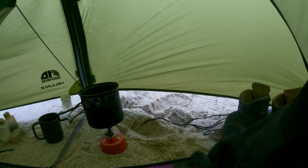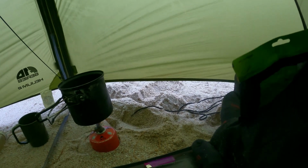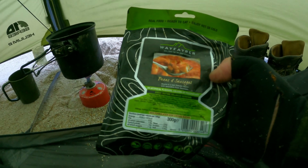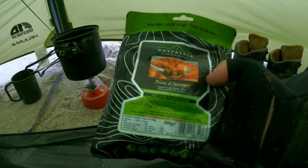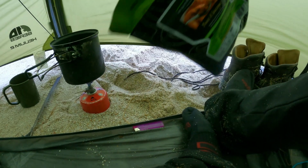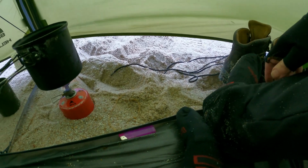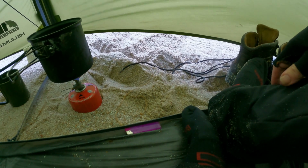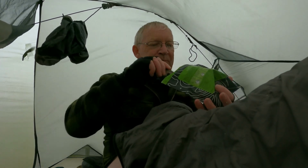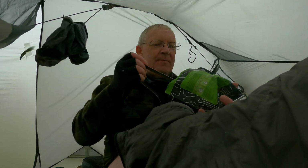As for what we're cooking tonight, I don't know, what did we take? Just a wayfarer meal. Beans and sausages. So, should do the trick, I think. I'll not show you the sell by date, it's quite a while back, but I'm sure it'll still be fine. So this is very welcome just now. Starting to get pretty hungry.